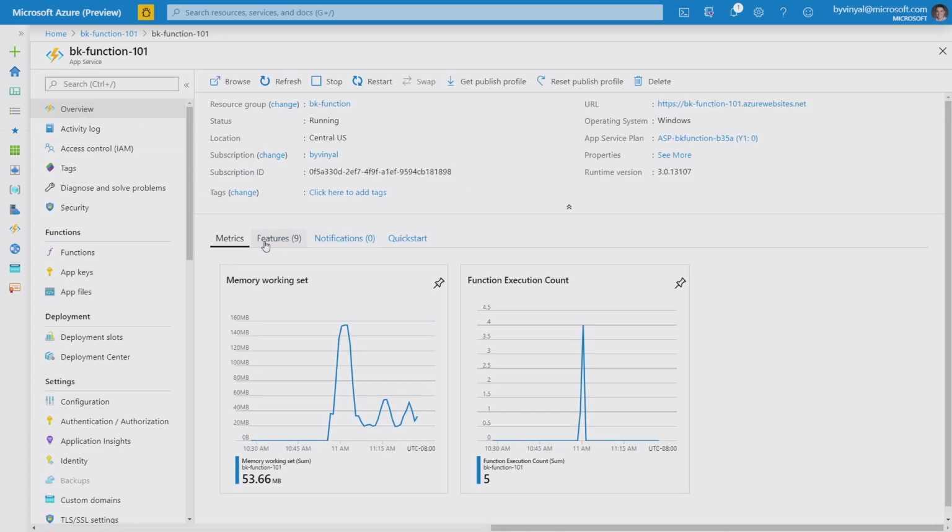We're looking at the overview for the function app and how to make it more useful if we can show stuff other than the metrics. So this is something that I would be really happy to hear. Look in the comments if people like this idea.